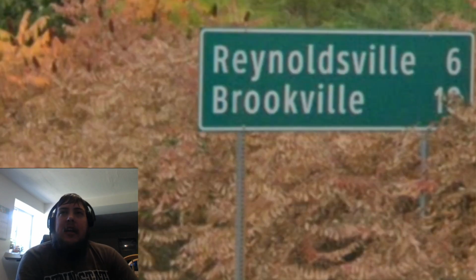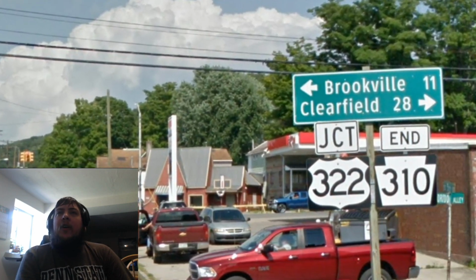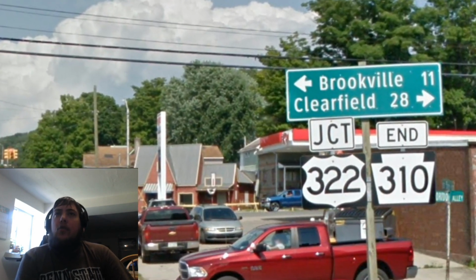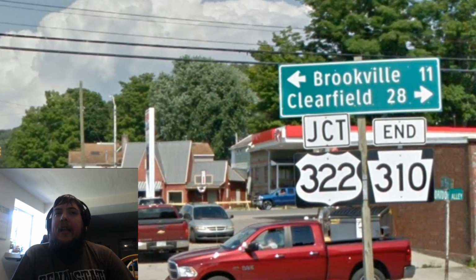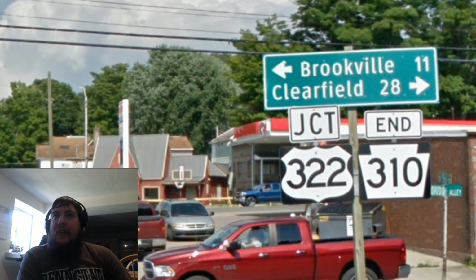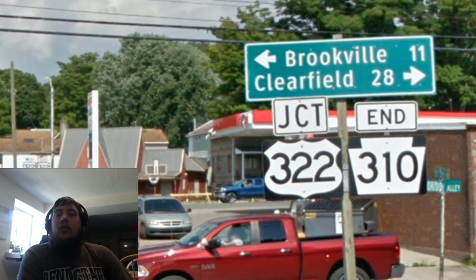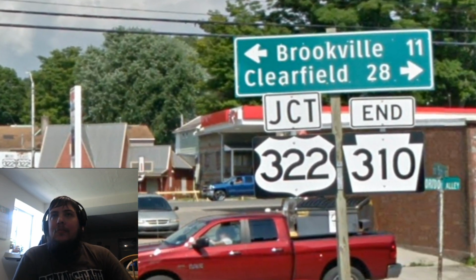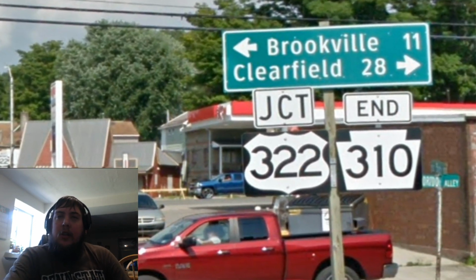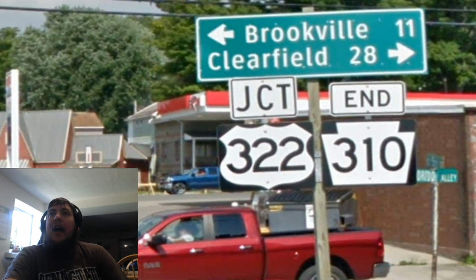And then after that intersection, we get another mileage sign with Reynoldsville and Brookville. And here in Reynoldsville, we are on Pennsylvania 310, the northern end of it. And we are signed westbound for Brookville and eastbound for Clearfield, as opposed to State College. Or DuBois. But absolutely not Clearfield. That does not make sense to be signed on eastbound 322 at all.